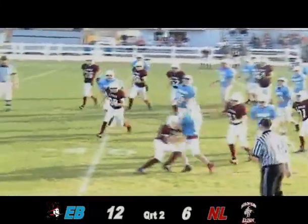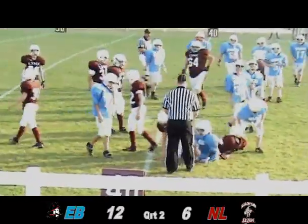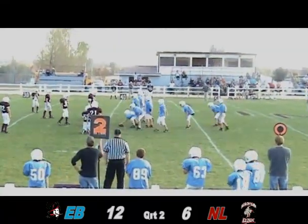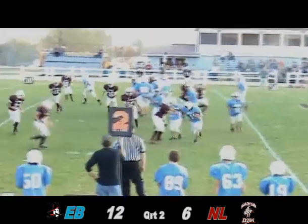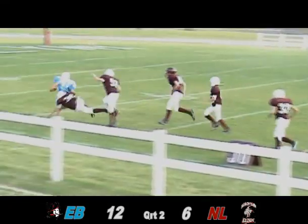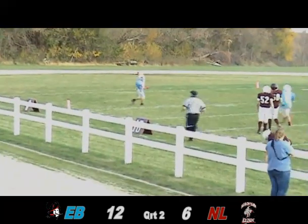Got a naked bootleg out here to the right side. Good pull right there. 38 seconds left in the half. I see a pass here or a roll out. Go! Gets a run around the end and he breaks it free. He goes in for a 44-yard touchdown.